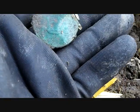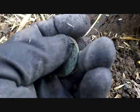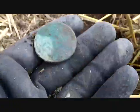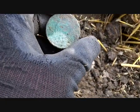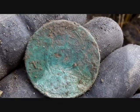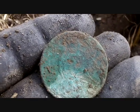Oh. Oh, I don't know what that is. Your eyes deceive you and you start seeing all crazy patterns. I don't know what that is, but it's got some strange patterns on it.